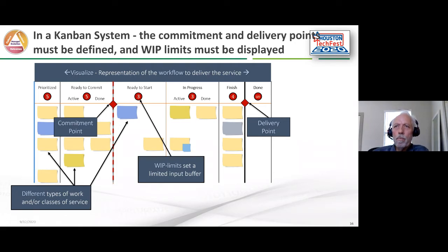We set these work in progress limits by the workflow steps, and so from the commitment point to delivery point, each of those has work in progress limits that we use to help the teams to stop multitasking so they can speed the flow of work.